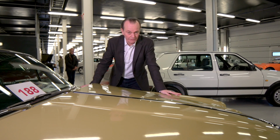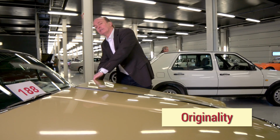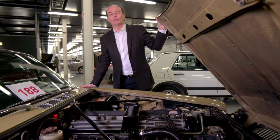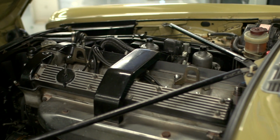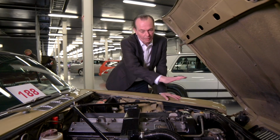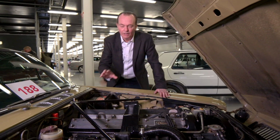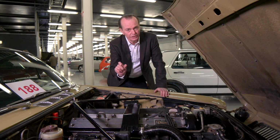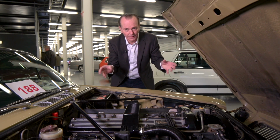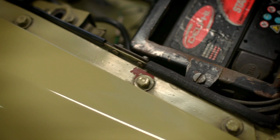One of the really important things to understand with classic car auctions is originality and how to recognize it. This is a 1976 Daimler Sovereign 3.4 that has had one owner from new and covered just 55,000 miles. And you look at this engine compartment and you think, okay, there's a few age-related marks here, it's a little bit scruffy, I wouldn't want it. What we're buying here is this lovely, untouched, virgin originality, and that's really, really, really precious.